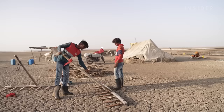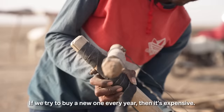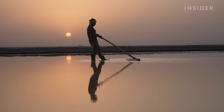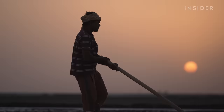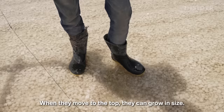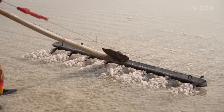This rake costs $22, too expensive for many of the farmers. They have to rake the salt crystals every day for the first 3 months. They start raking early each morning to avoid the hottest part of the day.